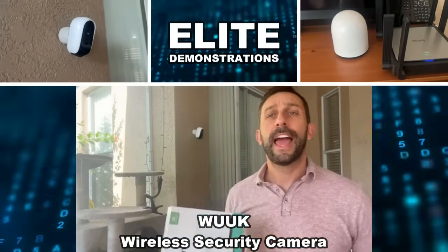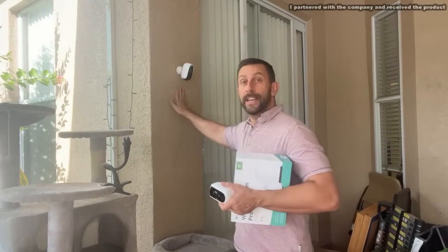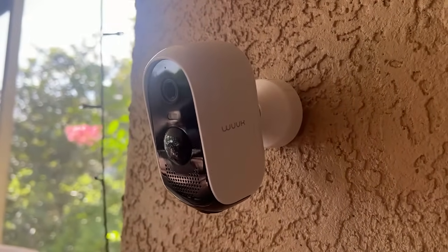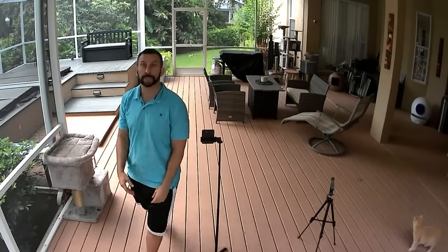We have a fantastic set of security cameras. I have one of them mounted right here on the wall. We're gonna tell you all about them and show you some actual footage, the use, and give you all the information you need. And stick around for the end of the video. We've got even more where we show you the WUUK and tell you all the details.